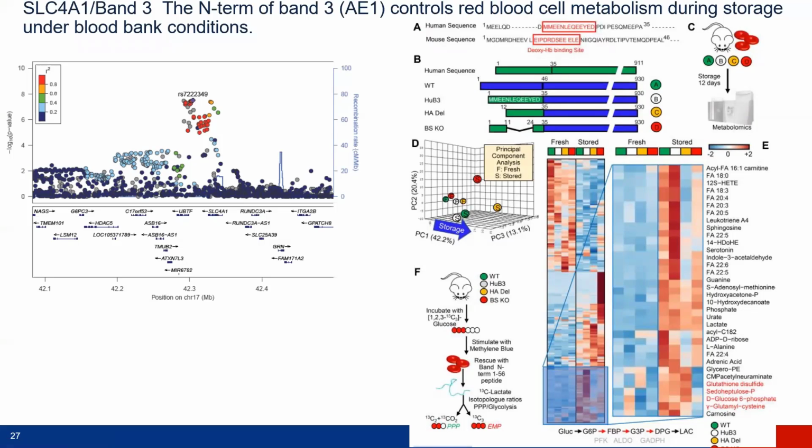Since then, we've also started doing a number of other studies. One of the other variants that came up as genome-wide significant was SLC4A1, which is band 3, the fourth most common red cell membrane gene. We started doing various murine knockouts; essentially we took the mouse gene, humanized parts of it, and did various knockouts to see what the impact was. And we found that the N-terminal end of the band 3 gene seems to regulate red cell metabolism during storage. So we think there are variants within this end of the gene that regulate red blood cell metabolism, and we've been able to show that through knockout studies.